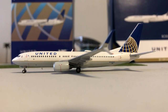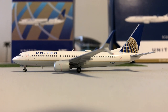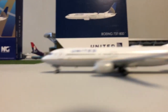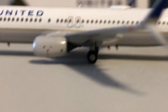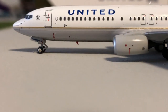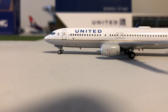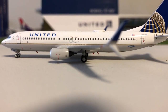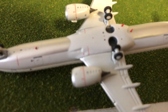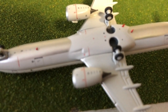Next, I'm going to show you guys one benefit of the NG model. This is the Gemini Jets version, and as we can see, there's only one antenna on the bottom compared to the NG models, which I absolutely love. There are 3 red antennas on the bottom. I think they did this for the United new color 737 too, but I couldn't get that one, and I had to get this guy because I absolutely love those red antennas. We have another look at the red antennas over here, and I think they look amazing.